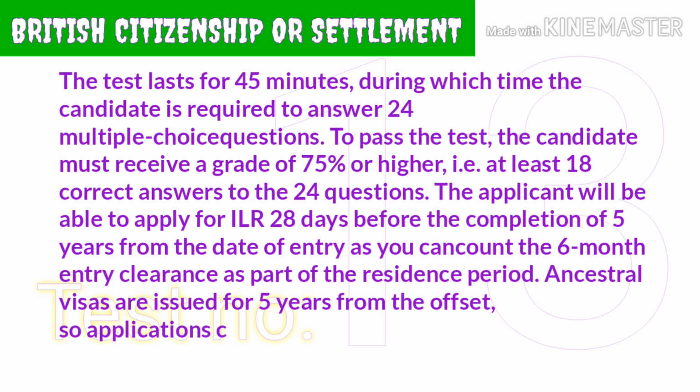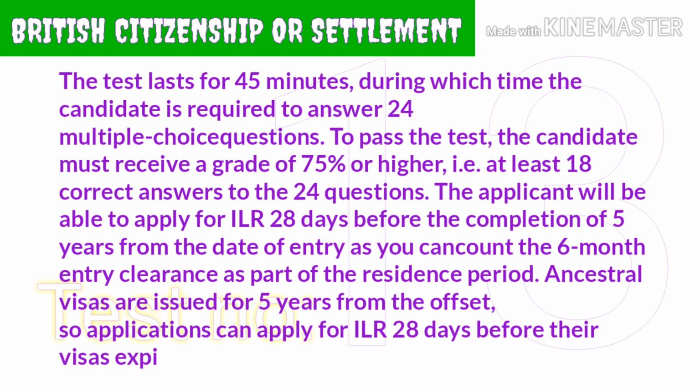to the 24 questions. The applicant will be able to apply for ILR 28 days before the completion of 5 years from the date of entry, as you can count the 6-month entry clearance as part of the residence period. Ancestral visas are issued for 5 years from the offset, so applicants can apply for ILR 28 days before their visas expire.